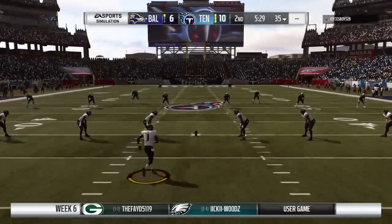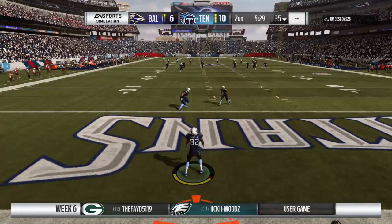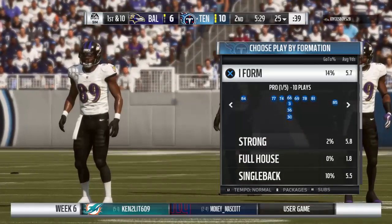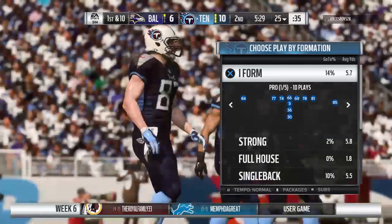The lead cut to just 4 as they kick it away and turn things over to their D. And they will not get a chance to return this one as it's through the end zone for a touchback. The Titans offense now, they work their way back onto the field.